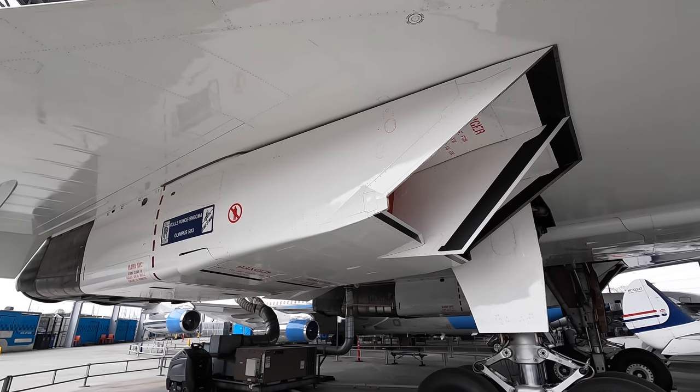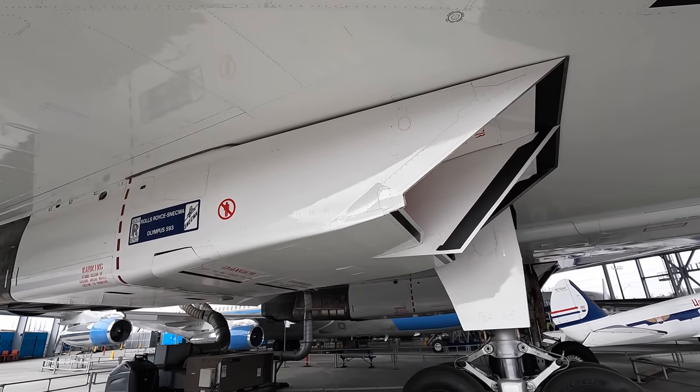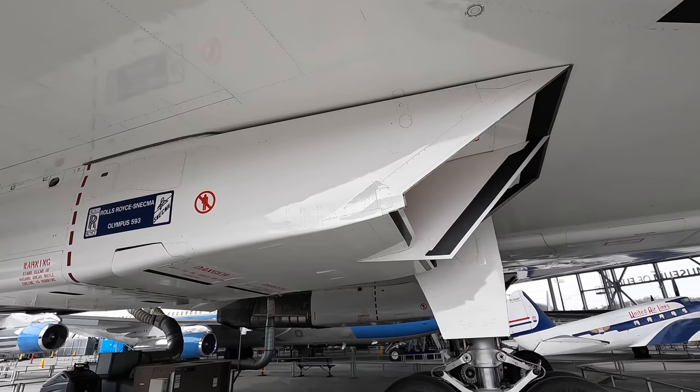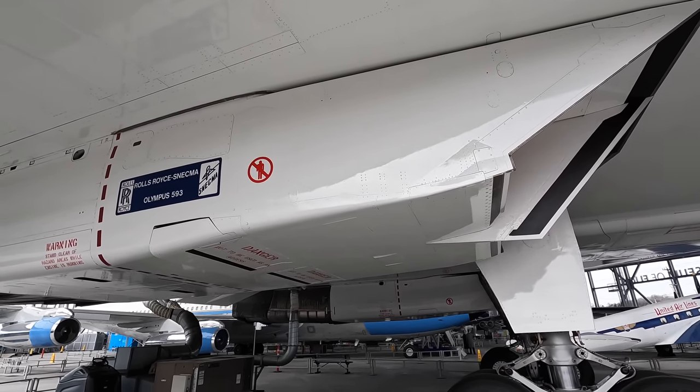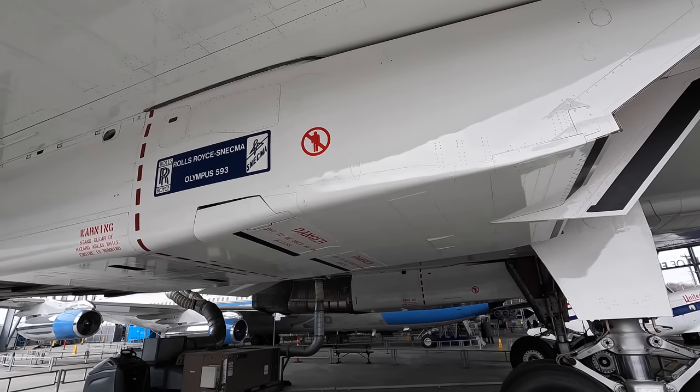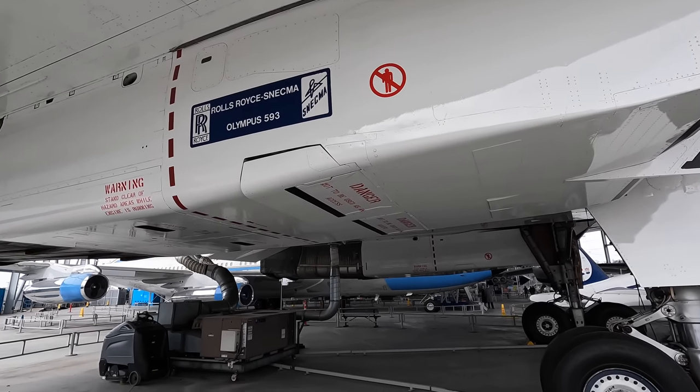When in supersonic cruise, the air would need to slow down to subsonic speed so that the jet engine could use it efficiently. Air traveling at above Mach 3 could be used in a ramjet design similar to the SR-71, but the Concorde had a different design, and it wasn't going up to Mach 3.